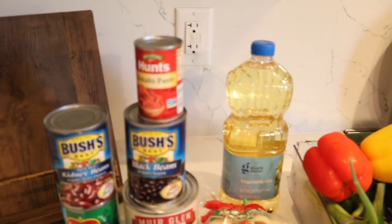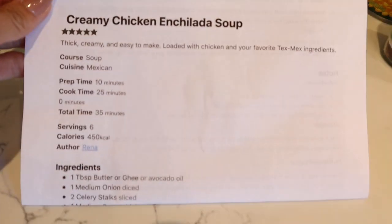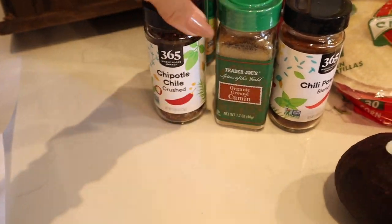So the first thing I'm going to do is actually get our chicken ready for this recipe. It is super good. I downloaded this off of Pinterest, but I changed it a lot. There were many things I did different, so definitely check out my version of this recipe down below.